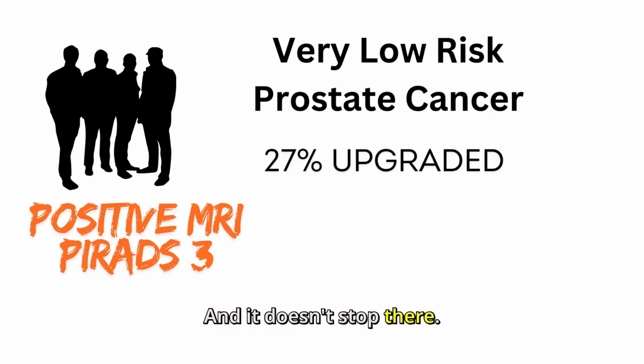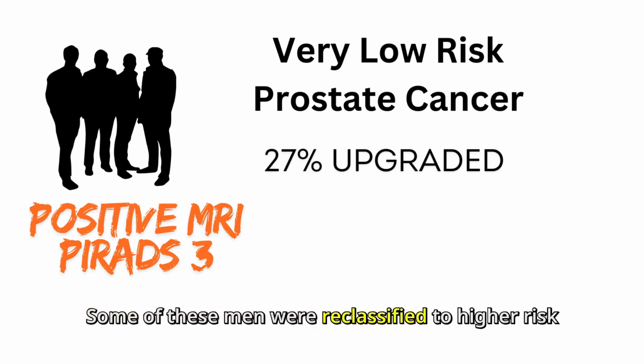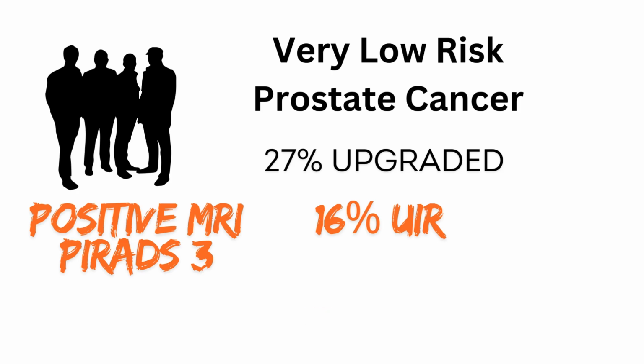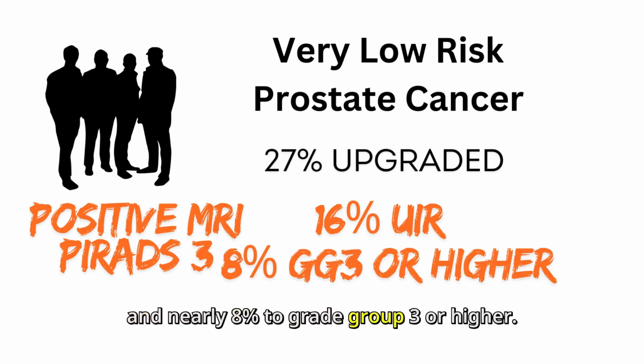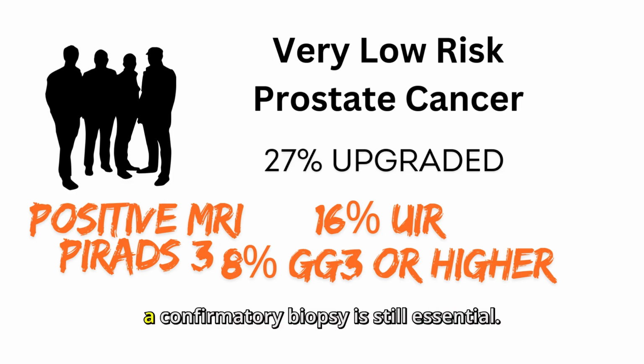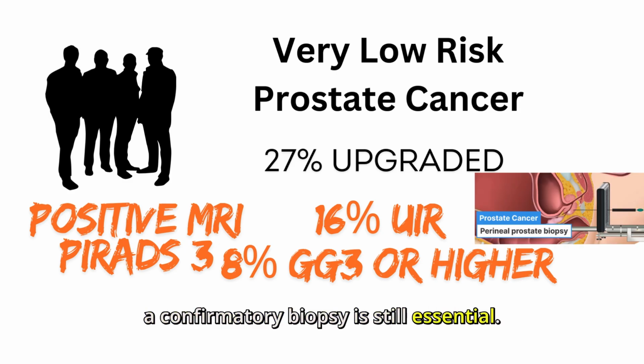And it doesn't stop there. Some of these men were reclassified to higher risk disease, 16% to unfavorable intermediate risk, UIR, and nearly 8% to grade group 3 or higher. So, if you've got a positive MRI, a confirmatory biopsy is still essential.